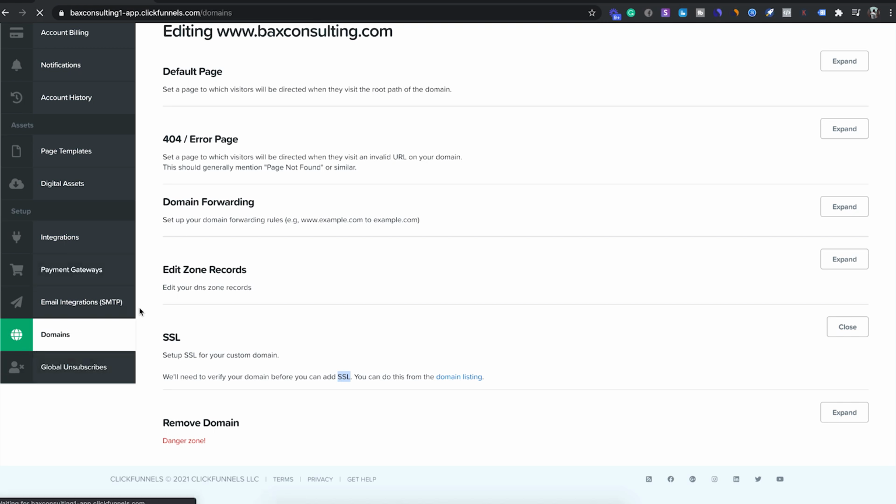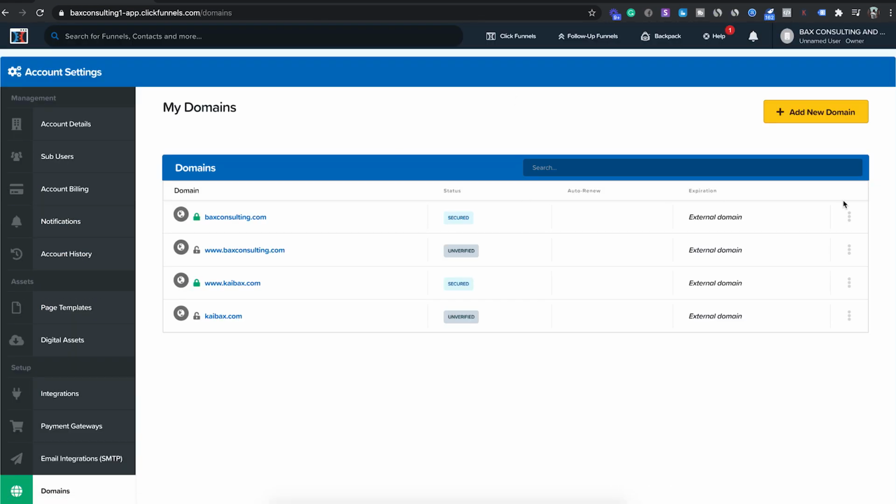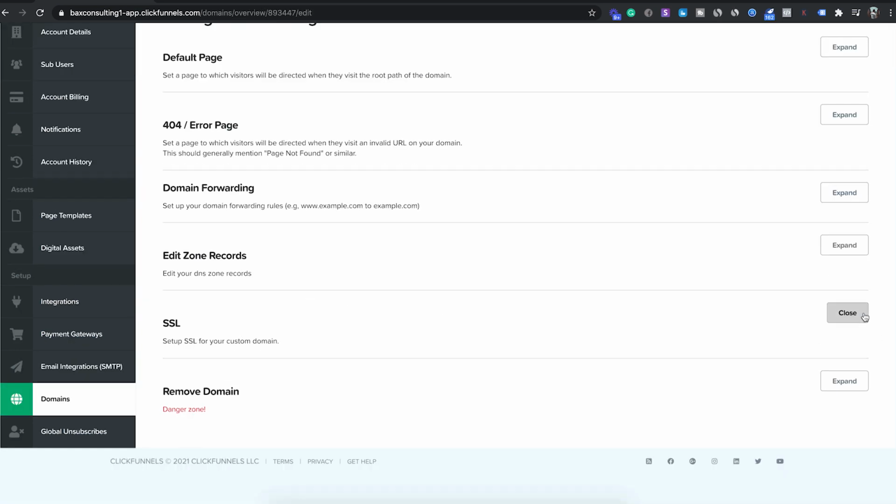But this domain, I don't want it to be verified. But you can see basically what will happen is you'll see a big yellow button like that inside of this section right here, expand, okay? And simply it will say add SSL. You just simply click add SSL, and it will take usually 10, 15, maybe 30 minutes for it to actually load up and verify. And that's all that you need to do.